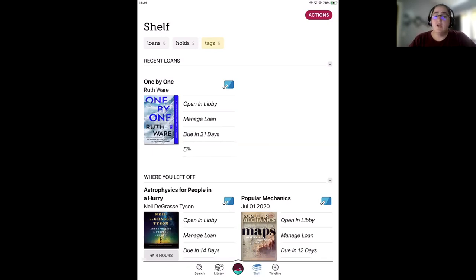Some other things that are different too is the sign-in process. The onboarding process is much easier. You sign in with your library card. You don't need to create an account. One of my favorite changes from OverDrive to Libby are tags. In OverDrive, you have a wish list and you have a history. In Libby, like I showed you, you can create as many tags as you want. You can add as many books as you want to that. You can name them whatever you want. So it's a much more robust system to keep track of books that you like or books that you hate in Libby.